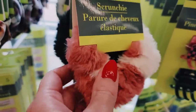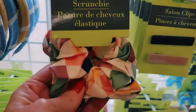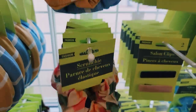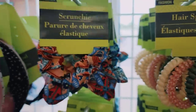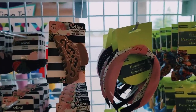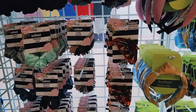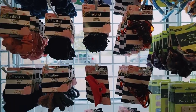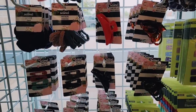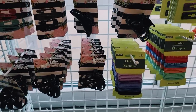These are some fuzzy scrunchies. Now these don't tend to shed as bad as some others that they've had in the past. I'm getting like 1980s vibe on some of these, which is a good thing. And then you have these with a little knot. And here's some of the name brand items. Always good to find name brand stuff at the Dollar Tree for only $1.25. Some more of their hair clips.